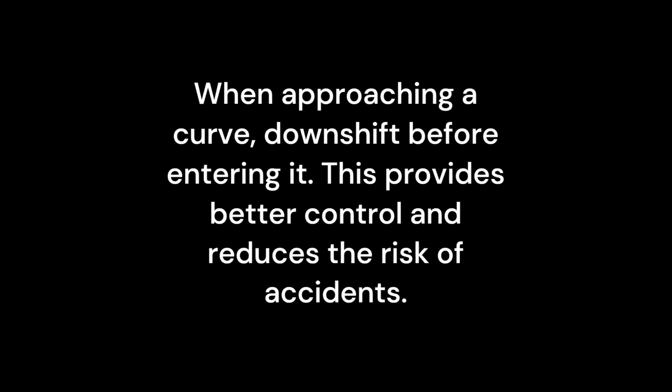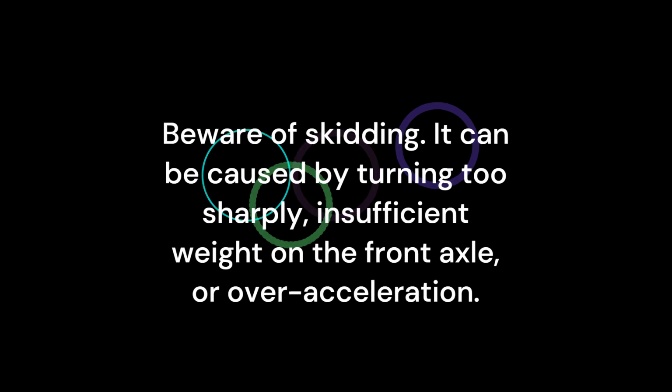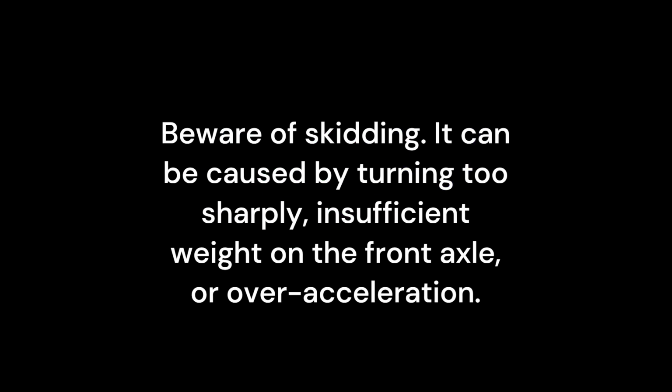When approaching a curve, downshift before entering it. This provides better control and reduces the risk of accidents. Beware of skidding. It can be caused by turning too sharply, insufficient weight on the front axle, or over-acceleration.